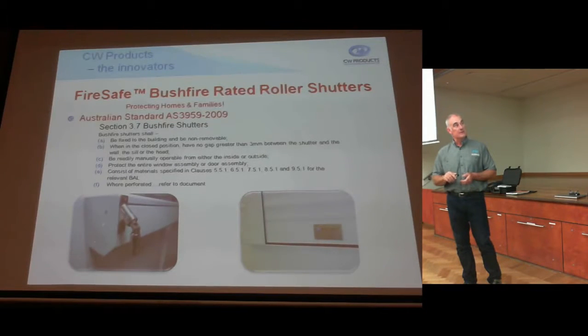Now, this is the demo model only. You wouldn't have that hanging on the outside of the house, all right? So please understand that would normally be on the inside. That's a manual override option.